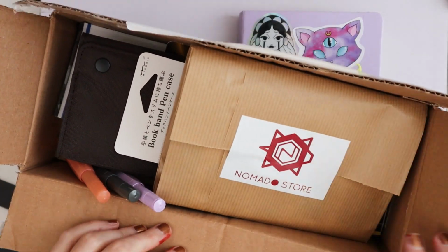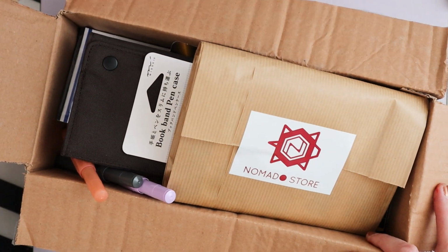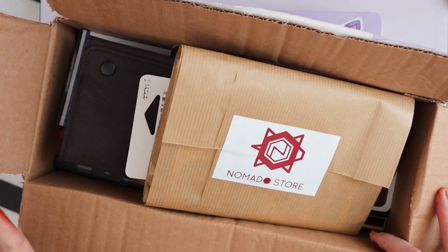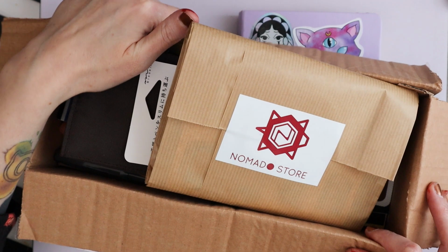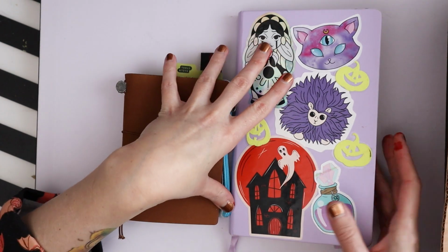This box is full of stuff I got at 3 different stores. I got it at Nomado store. This is all Travelers Company stuff. Then I have an order from Stilo e Stile, an Italian stationery store. And then I have some stuff from Pen Store. This is the Pen Store box. That was the biggest one. So I kind of put everything together because it's all things that arrived yesterday and today.